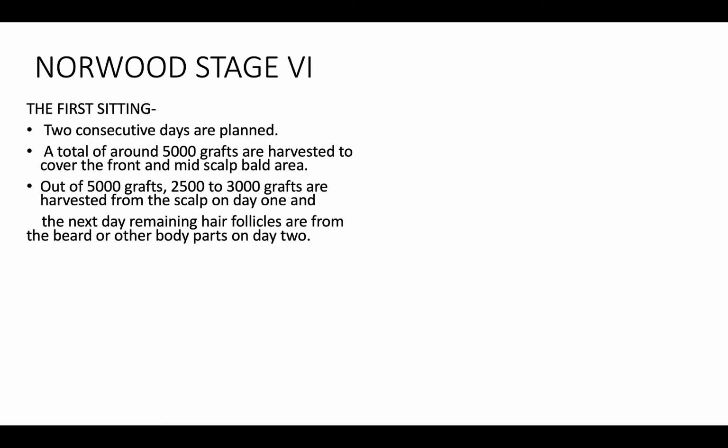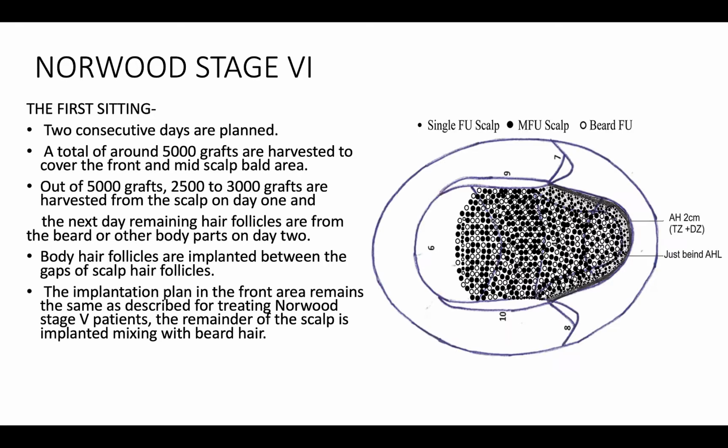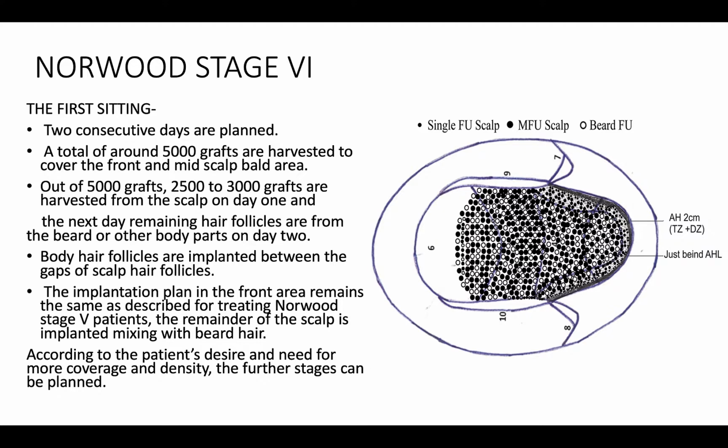Then for the remaining area, 2,000 beard hair follicles are harvested on the second day and implanted in between the gaps, as I explained. Remember that the temple area and anterior hairline zone are reconstructed using only scalp hair.